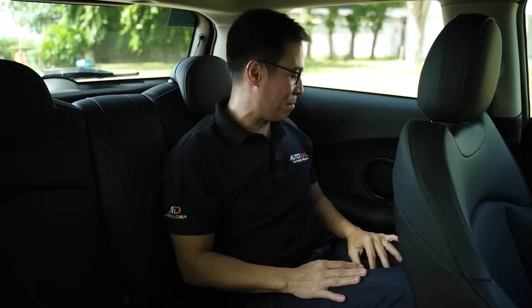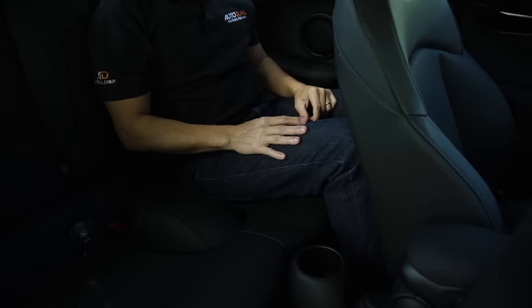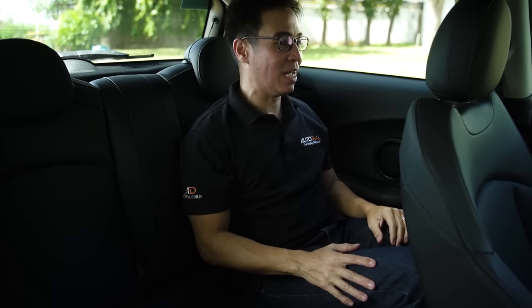That is it, man. There are also no toys back here, except maybe for three. There are three: one, two, and three cup holders. And of course, seat belts to keep you in. Third passenger, forget about it. You can barely fit two passengers in here.